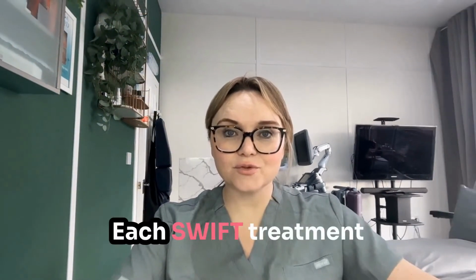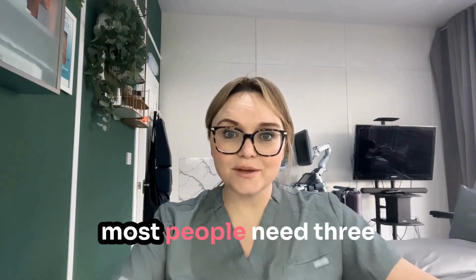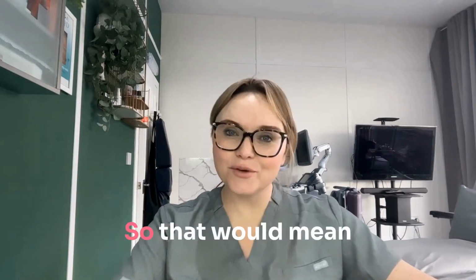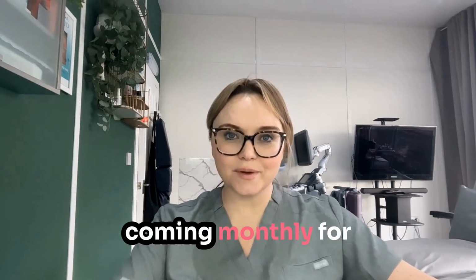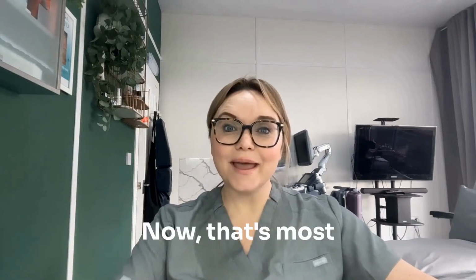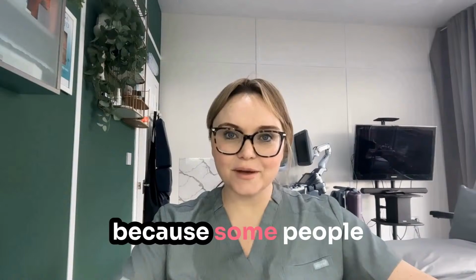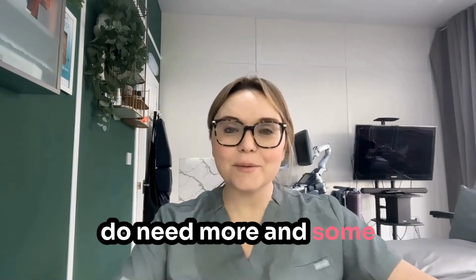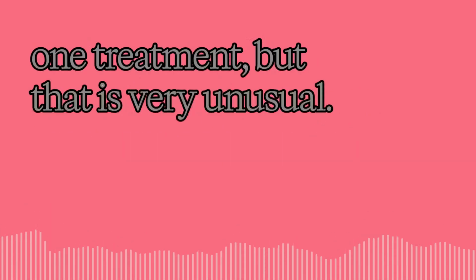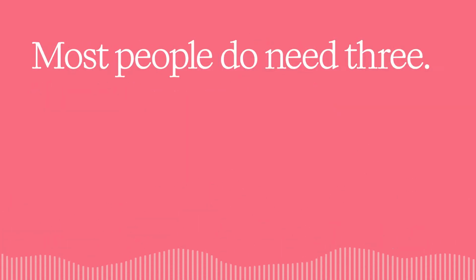Each Swift treatment costs £130, and most people need 3 treatments spaced 4 weeks apart. So you would be coming monthly for 3 months. That's most people, but most people isn't everyone, because some people do need more and some need less. We've had children come through our doors that have only needed 1 treatment, but that is very unusual. Most people do need 3.